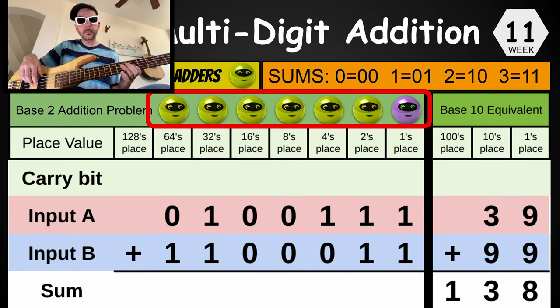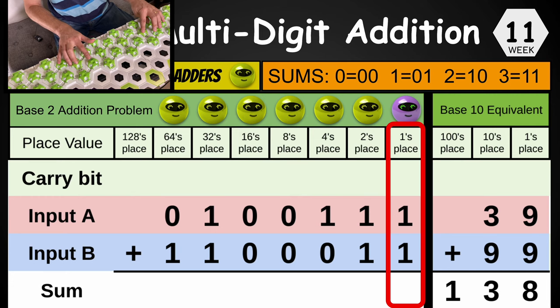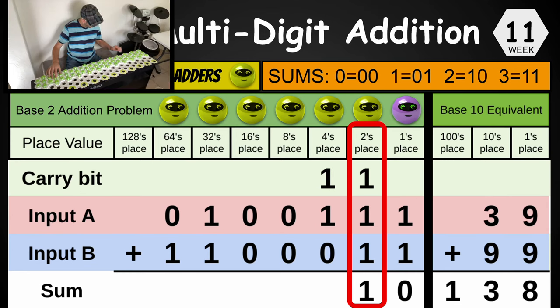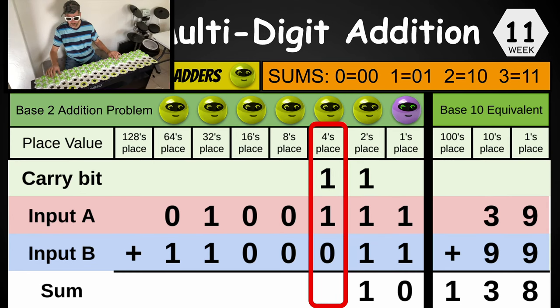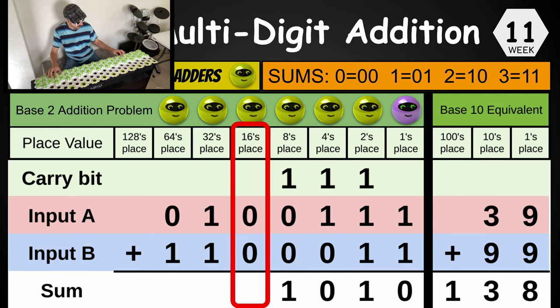And as I quickly step through this example, we see that every place value gives us a 2-bit output that falls between 0 and 3. In the ones place, we add 1 plus 1, which is 2, or 1-0 in binary, so we leave 0 in the sum and carry a 1 to the twos place. That gives us 1 plus 1 plus 1 in the twos place, which is 3. We leave 1 in the sum bit and carry 1 to the fours place. 1 plus 1 again is 2, so we leave 0 and carry the 1. Eights place, the sum is 1, 1 plus 0 plus 0, so we just leave a 1 in the sum, nothing to carry to the 16s place.